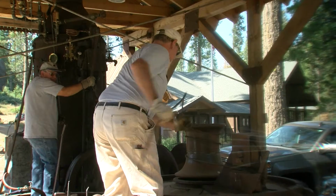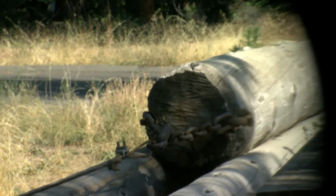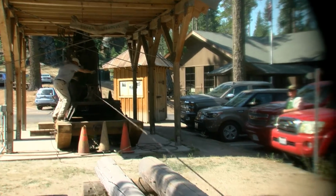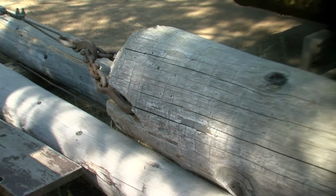What we will demonstrate is how this machine actually used cables and pulleys to pull logs across two-pole chutes, which is essentially a road through the forest. Essentially, the loggers would drop the trees, and this machine would roll the logs into two-pole chutes, which is basically a road through the woods. They would drag these logs through the woods, eventually dumping them into Shaver Lake.